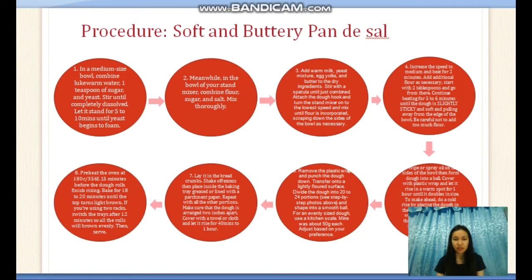To make ahead, do a cold rise by placing the dough in the refrigerator. The dough will slowly double in size the next day. See the notes for more information. So remove the plastic wrap and punch the dough down. Transfer into a lightly floured surface. Divide the dough into 20 to 24 portions and shape into a smooth ball. For an evenly sized dough, use the kitchen scale.